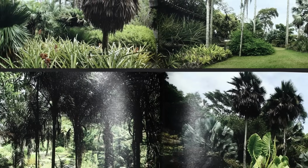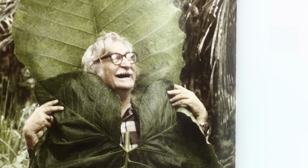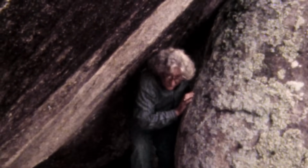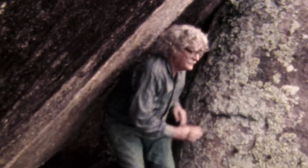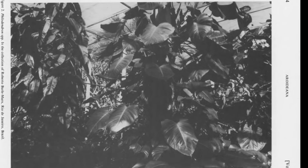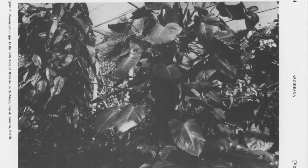But we're here to talk about his contributions to the tropical plant world because he also became known for bringing plants from his local mountains and integrating them into landscape at a time when this was seen as classless. He even recounts receiving his first aroid as a gift from his aunt.